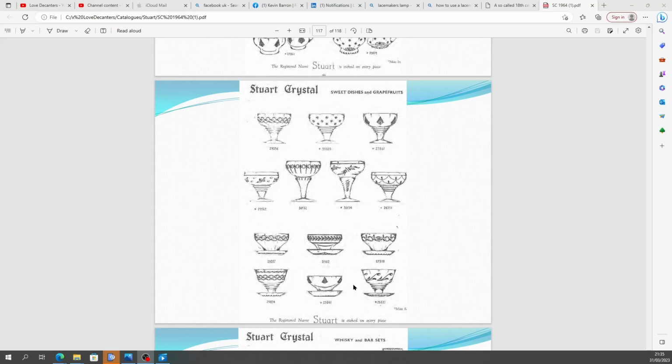So yeah, the ones with the dish base are grapefruits, and the ones with just a normal foot are for puddings and sweets and ice creams and stuff like that. So anyway, I just thought I would highlight that difference, because I've heard some people disputing whether they are grapefruit dishes or not, and here we are. Here's a catalogue, 1964, clearly saying so, and I could start hunting for other catalogues and finding more, but yeah, that's what they are.